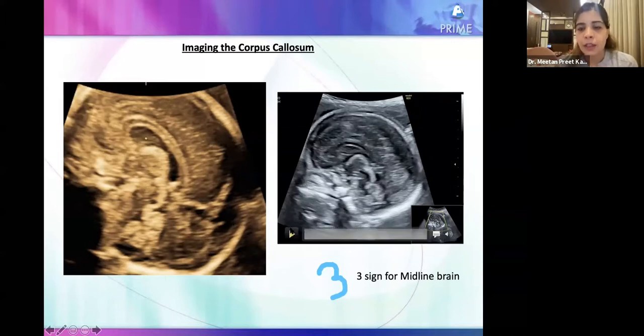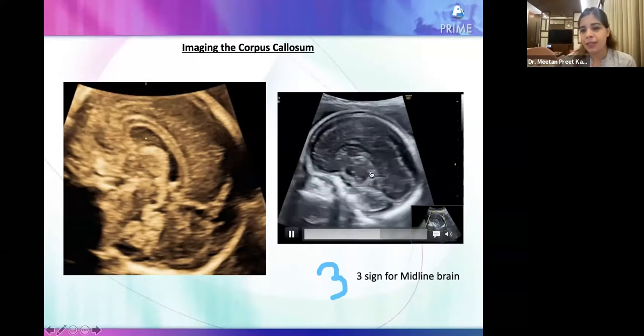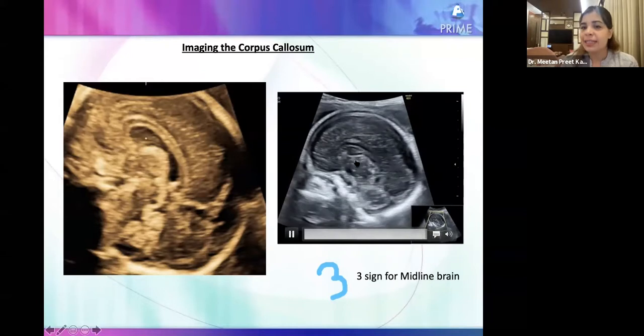All right. So how do we image the mid-sagittal brain? Well, we have the 3 sign, the famous 3 sign here. Whenever you're getting this 3, you are in the midline.